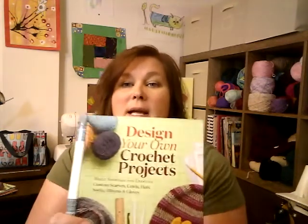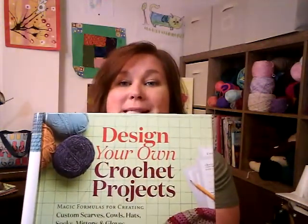So the last book I'm going to show you, my husband bought me for Christmas. And I'm going to be honest right now, I've done very little work with it. But it is a book on designing your own crochet projects. He got this off of Amazon. And what it does is it shows you something that you could make. And here is a scarf, a Hitchcock scarf.